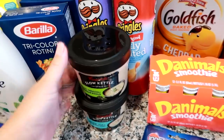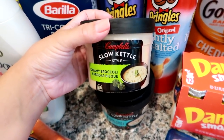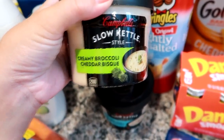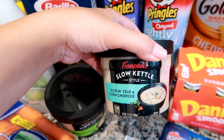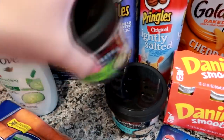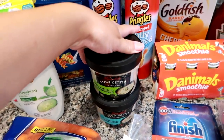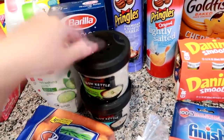I've never tried these before, but they look really good. They're the Campbell's Slow Kettle Style. It's like a ready-made soup. This is the creamy broccoli cheddar bisque, and this is the Kickin' Crab corn chowder. Both sound delicious, and I thought it would be a nice option for a soup and a sandwich or a soup and a salad for lunch or something. I don't know, they just looked good.